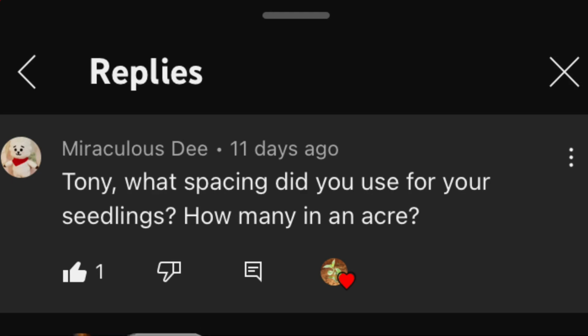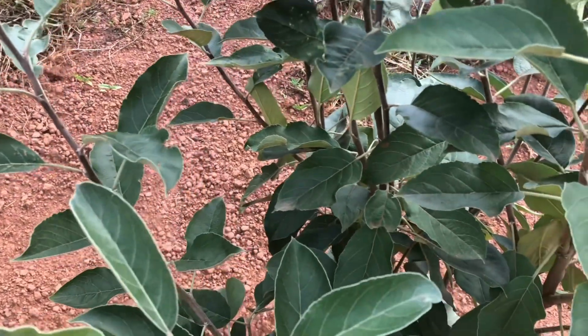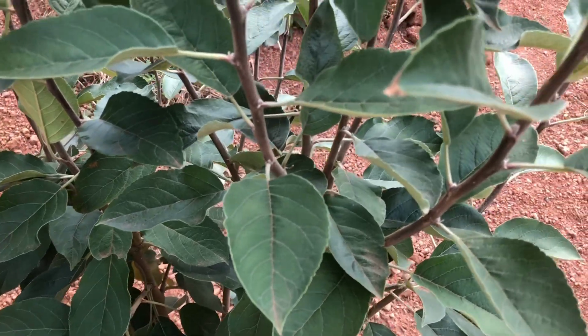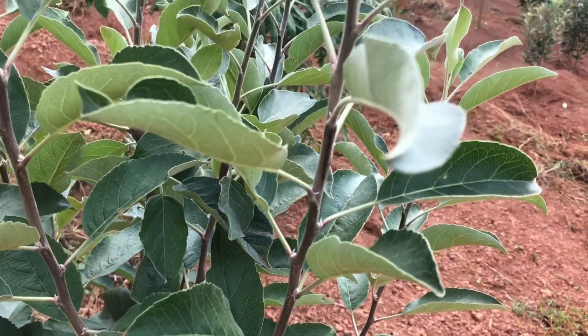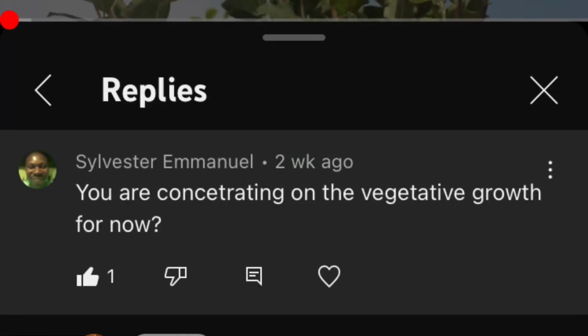Tony, what spacing did you use for your seedlings? How many in an acre? Alright, the spacing that I used was 3 meters by 3 meters. By this I mean 3 meters from one apple tree to the other, and 3 meters from one apple tree to the other. So that will give you an estimate of how many trees you need in an acre. So the spacing also matters for the number of trees that you would like to have in an acre. Yes.